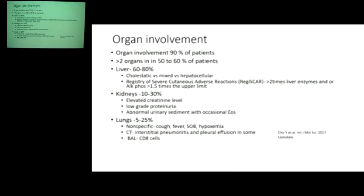organ involvement. Organ involvement is seen in more than 90% of the patients in DRESS syndrome. More than two organs are involved in around 50 to 60% of the patients, and the liver is the most common organ. You can see a cholestatic versus mixed versus hepatocellular picture, and according to the RegiSCAR criteria, which I'll be talking about in a little bit, more than two times the upper limit of liver enzymes is suggestive of DRESS, and alkaline phosphatase more than 1.5 times the upper limit.